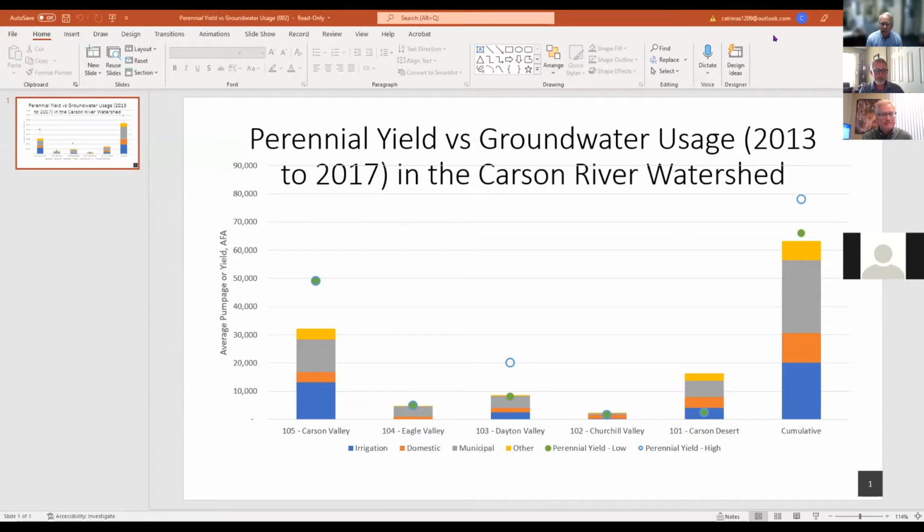You will see that there are 5 major groundwater basins in the Carson watershed. And I'm going to start from the lower watershed moving forward up. The different color bars: the blue is how much groundwater is pumped for irrigation. The orange is for domestic pumpage. The gray is miscible, and then the yellow or mustard color is other usage. The dots show what the perennial yield for each groundwater basin is.